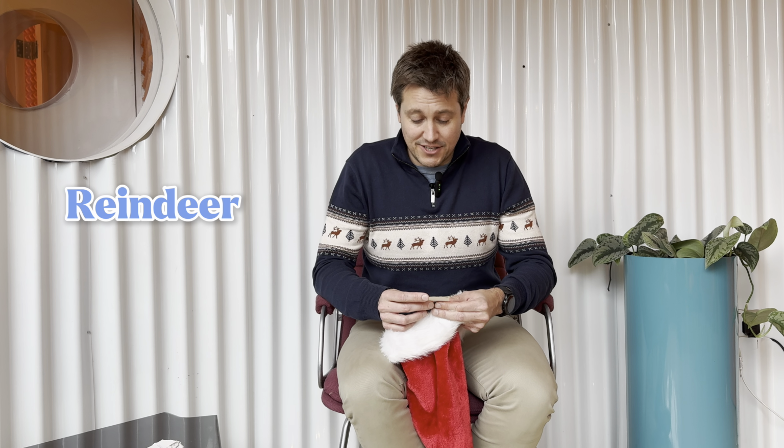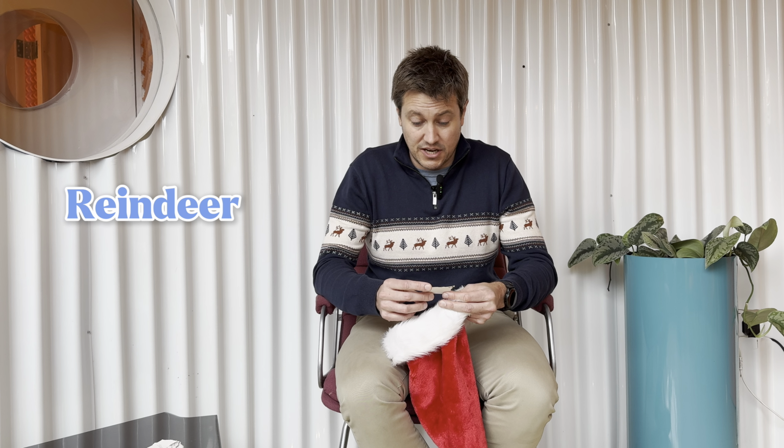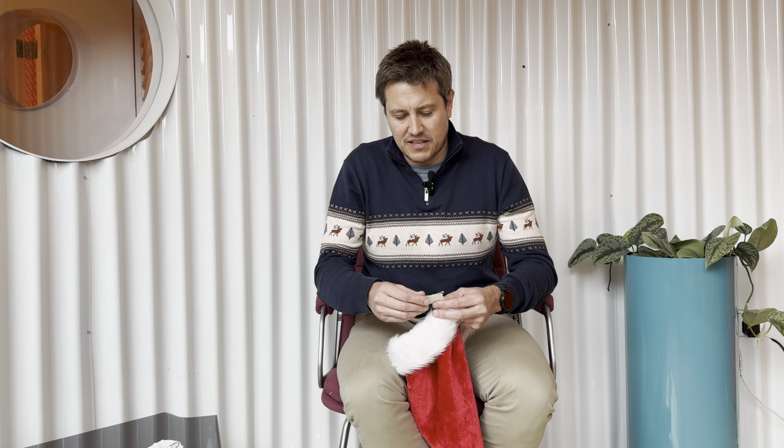Reindeer. Great choice. I actually had some reindeer meatballs in Sweden a few weeks ago and they were absolutely delicious. A little bit of gaminess to it, so I would actually go with a Syrah from the Rhone Valley, something with a bit of spice and a bit of acidity and lots of dark spicy fruits within.